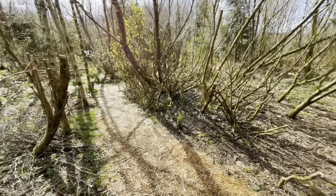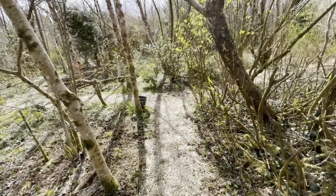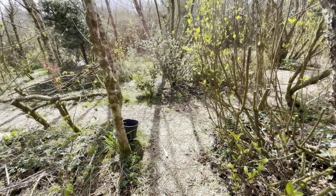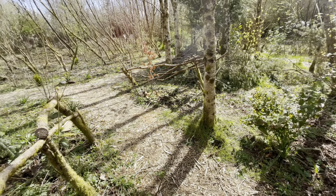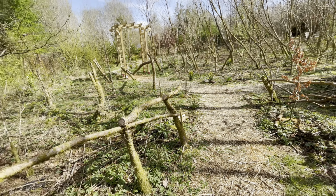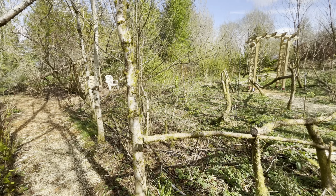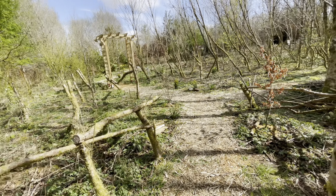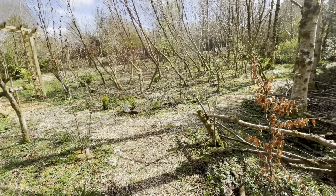I'm just walking along one of the new paths. These paths now go all the way around the lower woodland, connecting up all the little areas. And of course, all the chippings have come from the trees and the shrubs that have grown here. So it's absolutely keeping everything on site and trying to import as little as possible.